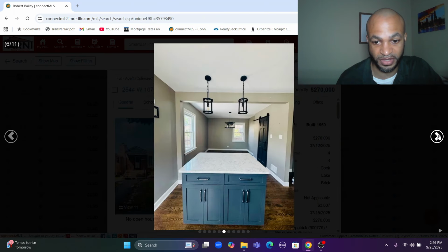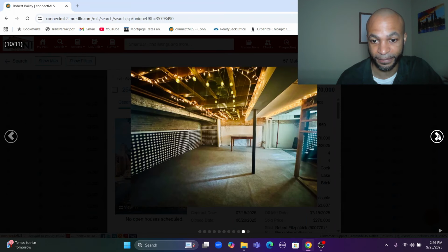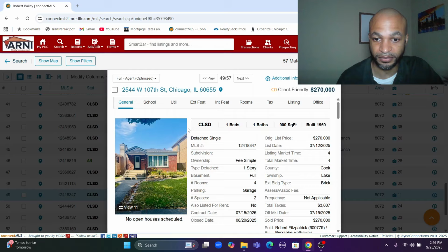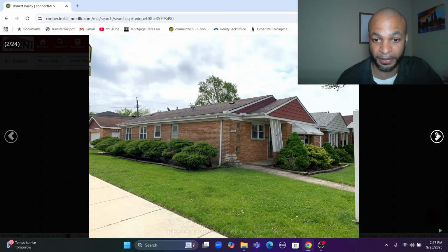This one is decent as well. Oh, check out the basement. They have the lights strung up. They have the carpet down there. But this one is a 1 bedroom, huh? I think it's been a while since I've seen a 1 bedroom home. But there you go. And let's see, this one was $250 for 3 bedrooms.